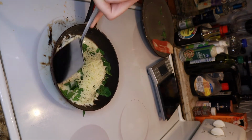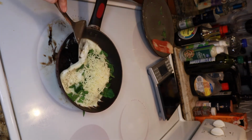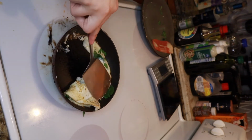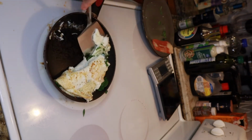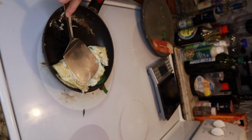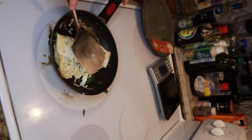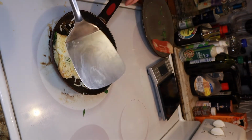Oh no. We're sticking. Oh man, we're sticking real bad. I swear it comes out pretty normally, but of course, now that I'm filming it. Oh my god. Fail. Fail. Fail. It usually comes out pretty, I swear.